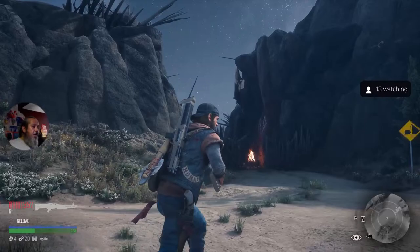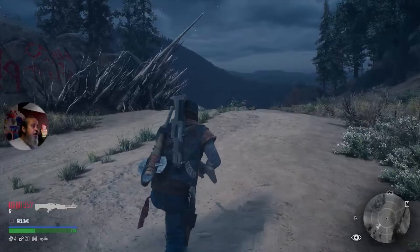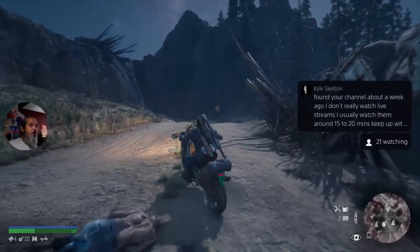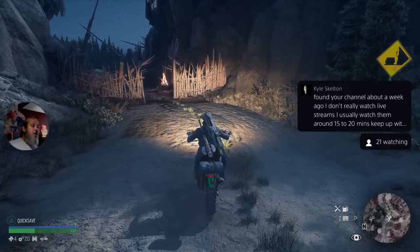Okay, we have another. We can go through there. Another area that was secure that I had to go through to the camp guards. This was all guarded right here. Nice. So we're gonna check this.